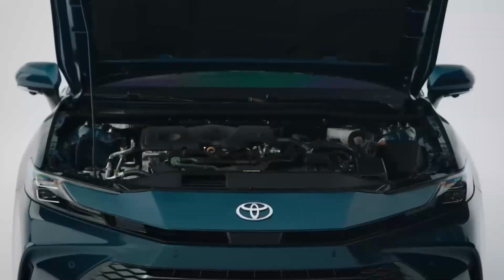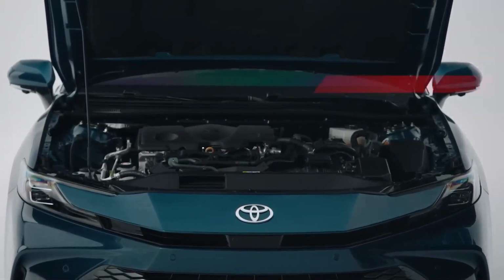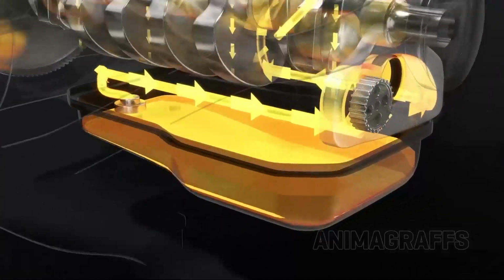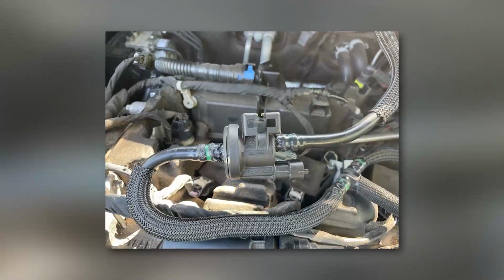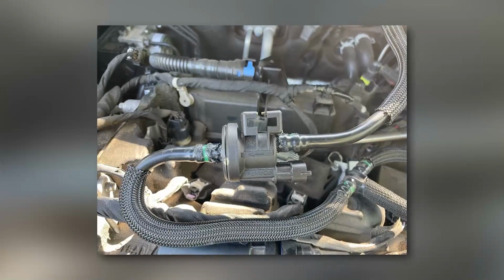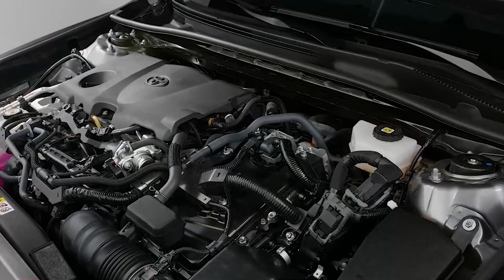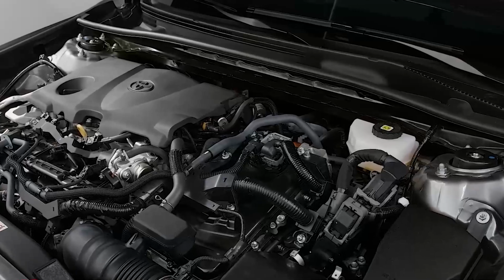Why? Toyota knows that sometimes simpler is better. This engine is all about easy access and maintenance. Changing filters? A breeze. Checking fluids? Child's play. And forget about those flimsy plastic hoses you find in some fancy cars. Toyota's rocking high-quality fittings with crimp hoses that will outlast your favorite pair of jeans.